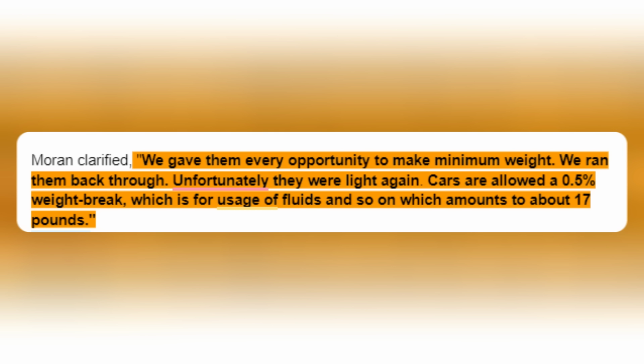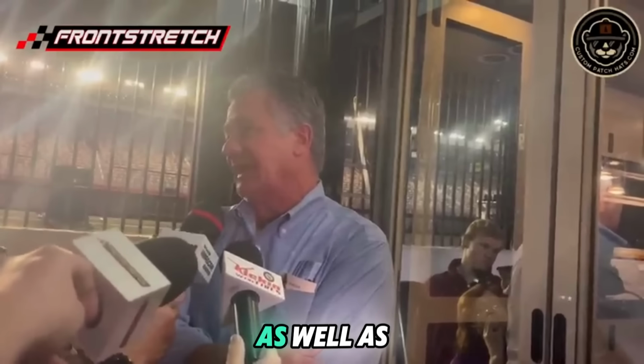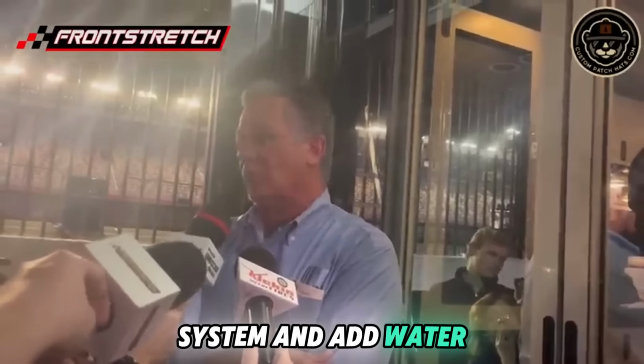Cars are allowed a 0.5% weight break, which is for usage of fluids and so on, which amounts to about 17 pounds. As well as purge the water system and add water."